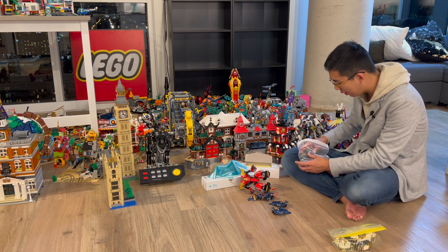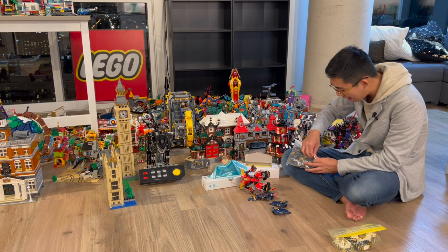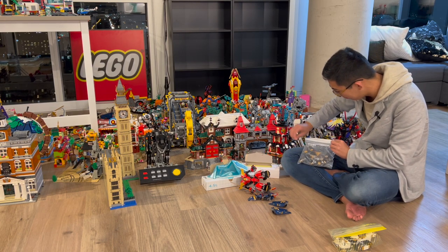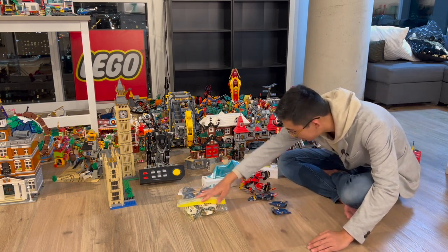If the carriers are very, very rough with the LEGO, they do tend to crack. So I'm going to be extra careful with the joints there, making sure everything is fully sealed up. You don't want any parts flying out or causing a ruckus here. So we've got these set aside.